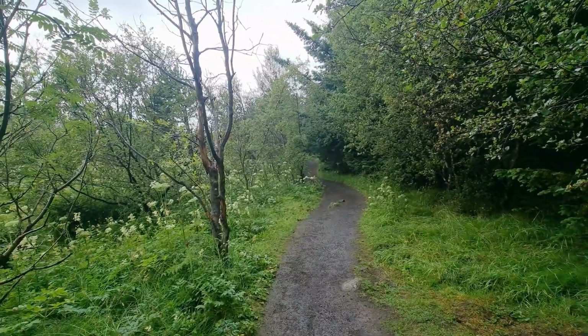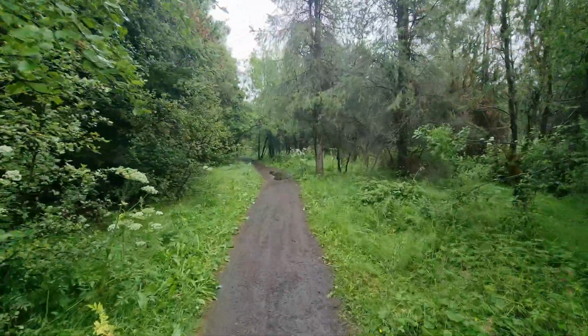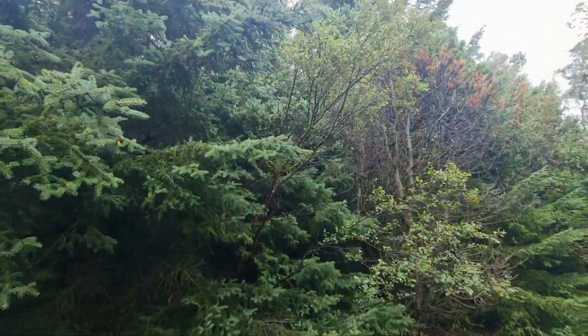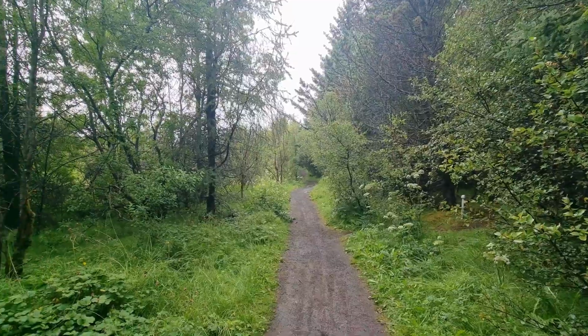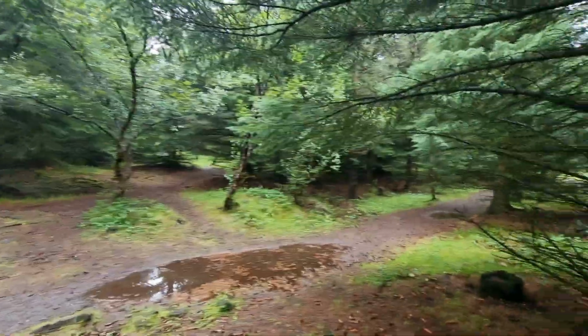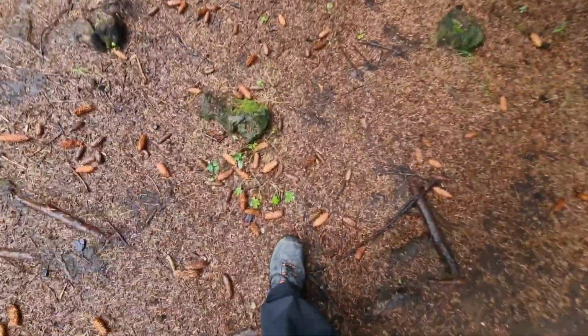There are numerous trails through the valley. It's a really nice place to hike, and very refreshing now after the rain. We had a lot of rain. See, it's a real forest here, very green. Lots of coniferous trees. Very beautiful place to be and hike. See how beautiful it is here and refreshing now after the rain.